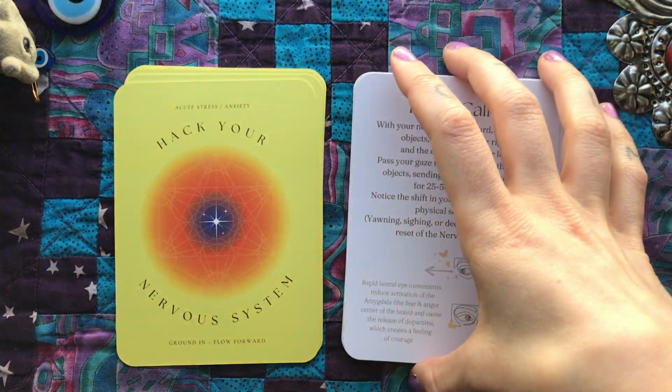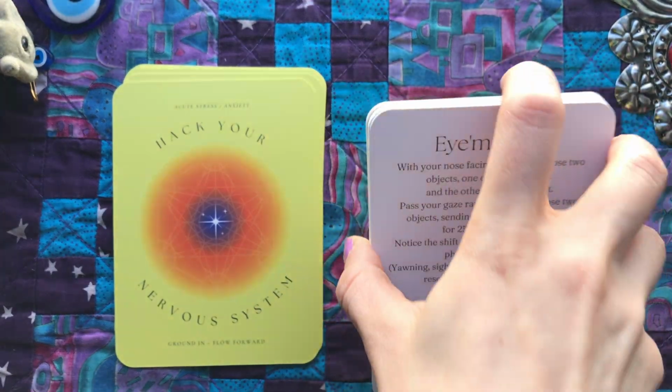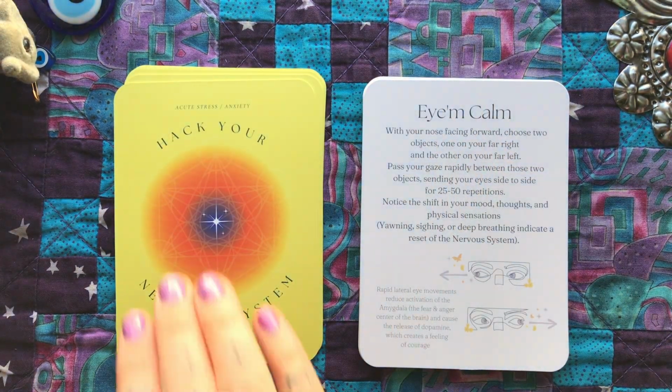Oh, here's the eye thing. So this one specifically looks like EMDR. Rapid lateral eye movements reduce activation of the amygdala, the fear and anger center of the brain, and cause the release of dopamine, which creates a feeling of courage. Damn. I was just Googling the other day, how do I increase dopamine?